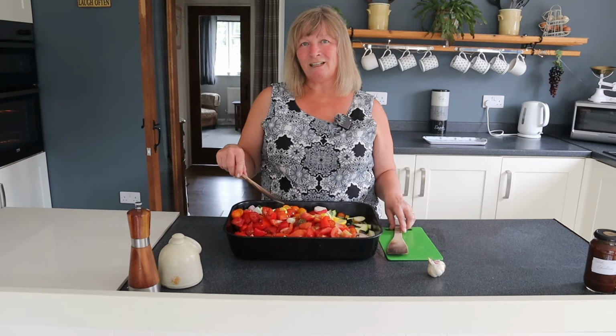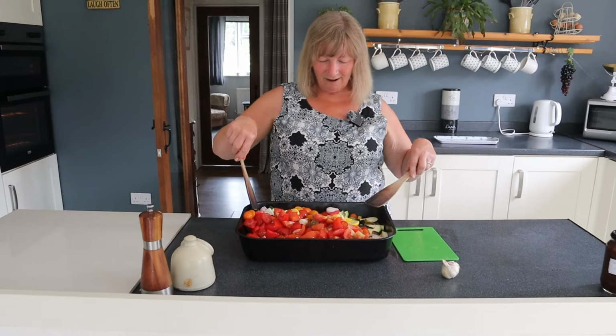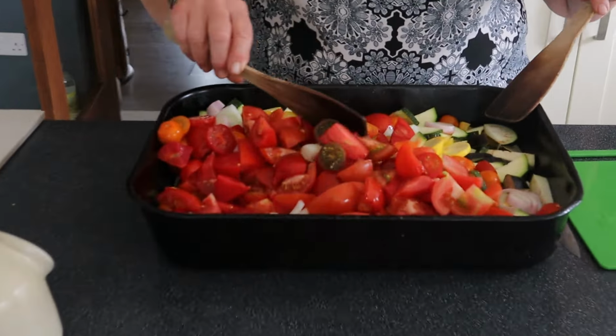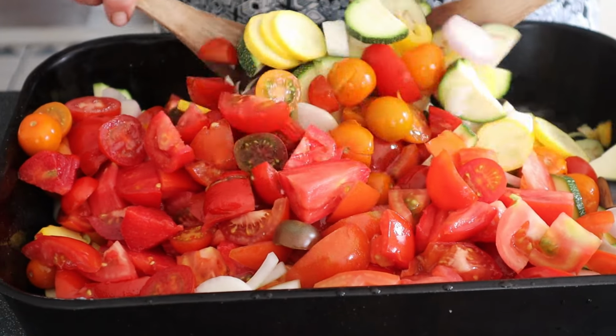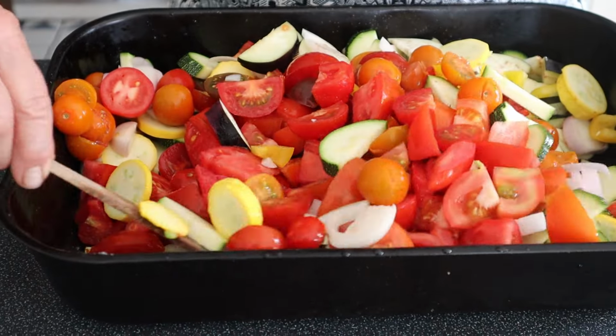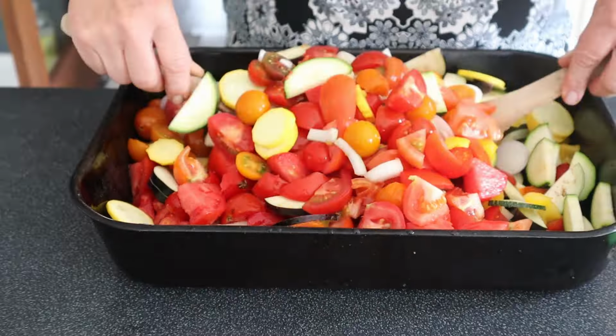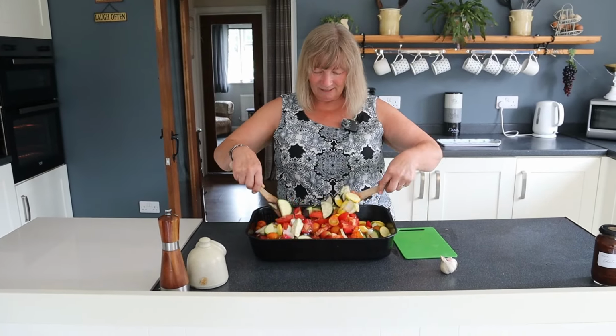I don't personally worry about the skins. I just leave the skins on. So in here I have put a yellow courgette, a green courgette, a couple of aubergines, onion. I'm now about to put some garlic and a pepper, and these are all from our garden. Just absolutely everything from the garden. And I just put it in this big tray.